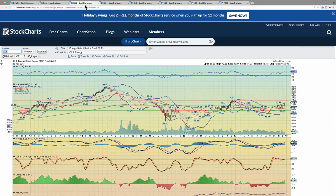Now the main energy ETF is XLE, and this one's starting to really take off. I mean, it's being led by momentum, and it looks like it's about to break this 70 mark. And if it does, the first price target here that we expect to see is around 75. If it can break that point, that would be our cue to go long this particular index.